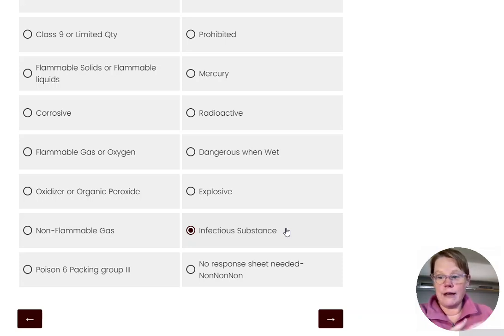So when we have someone who is exposed, we have to fill that injury report out, even if they're not going to the doctor right away. Maybe in 2 or 3 days, they're going to decide that they need to go to the doctor. Maybe they're coughing. Maybe they have some kind of strange rash on their hand.